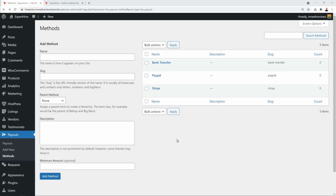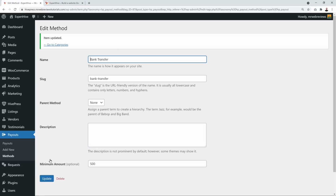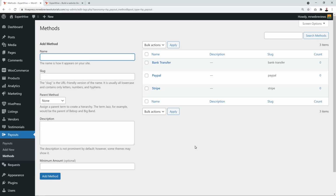And of course, you can always edit and make changes to your methods afterwards. So just hover on top and click on edit. And maybe now you're required to have at least $500 worth of commissions before you can make payment via bank transfer. So you can change the amount here and click update. And then you can go back to your categories, and that's it. That's us done for this.